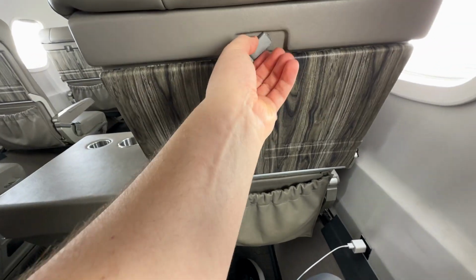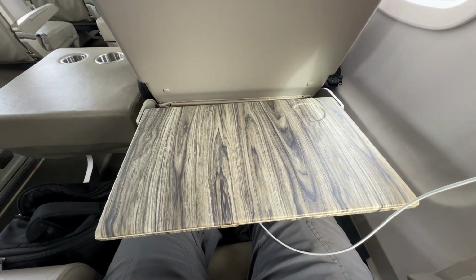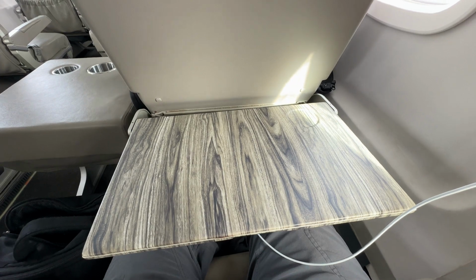They also offer a relatively large tray table with a rustic look to it, although it isn't actually wood since you can't put anything highly flammable into the design of an aircraft.